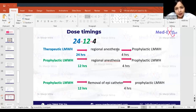Okay, so 8 a.m. next day, cesarean section done. 4 hours later, 12 noon, we will restart, but we will restart with prophylactic LMWH. We won't directly start therapeutic to therapeutic. We will go from therapeutic and then we will restart with prophylactic. And then eventually there is a time frame given, 6 to 9 hours, where we will again shift back to therapeutic, but the initial dose will always be prophylactic LMWH.